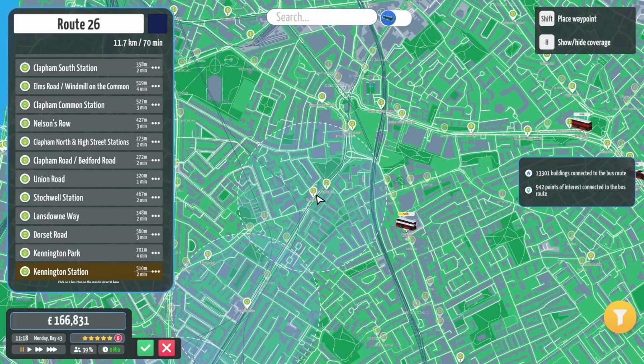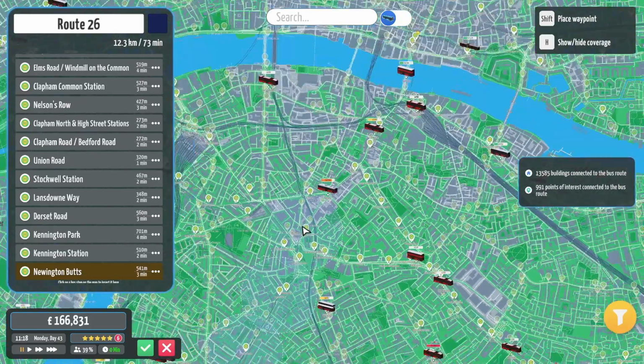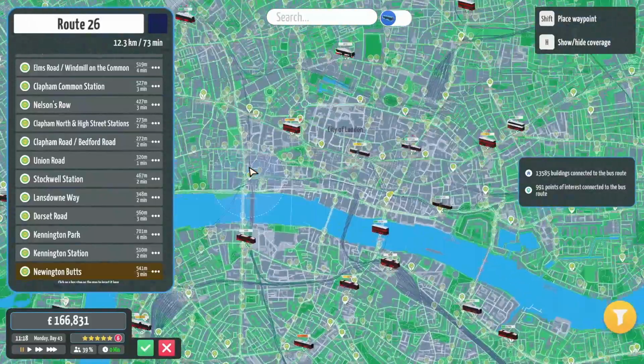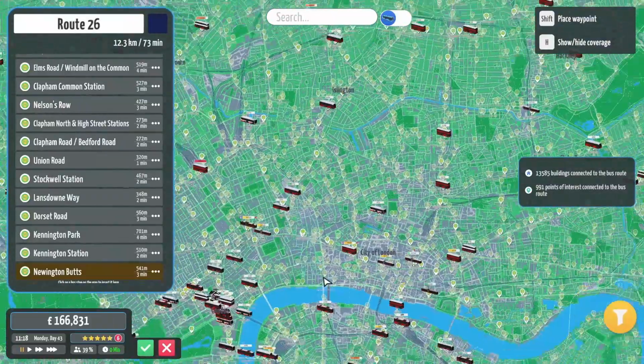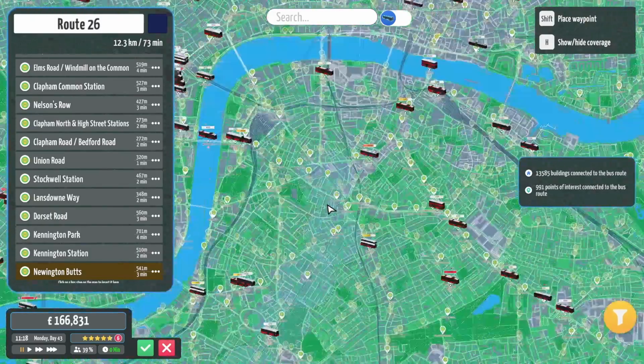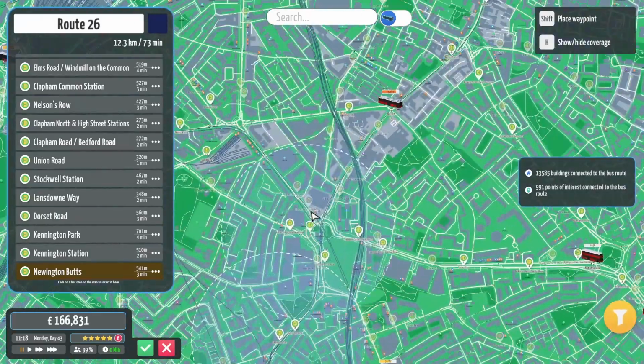So Kennington. Actually, what we could also do is go over Blackfriars Bridge. Yeah, that's actually kind of underutilised. That's a corridor through central London we aren't really using.